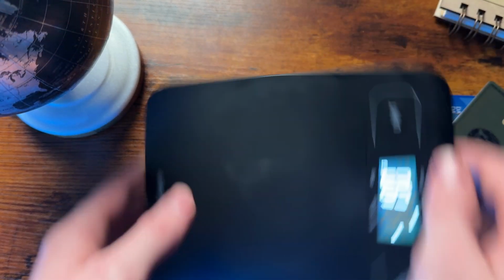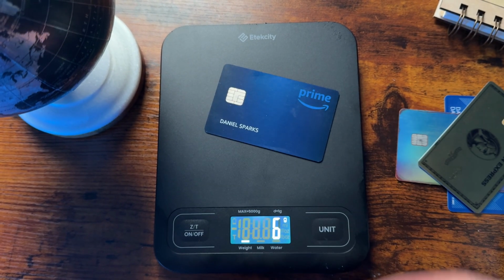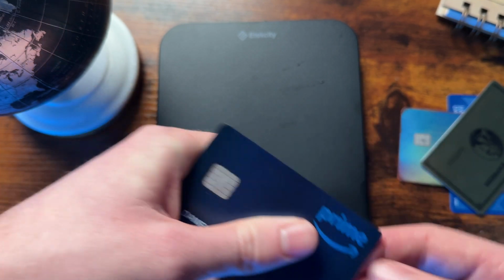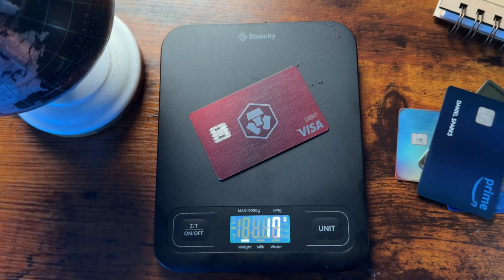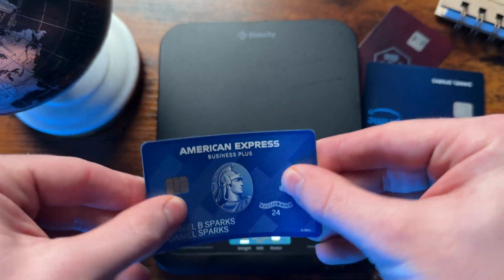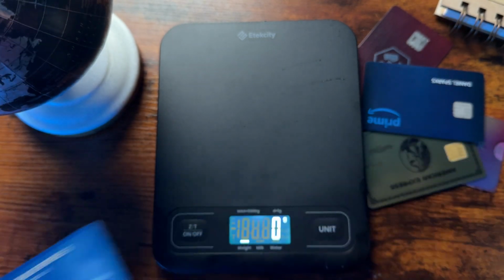I just realized this is upside down. Then the Amazon Prime Visa, 12. Because this isn't a full metal card, it's infused metal, so it's like a hybrid sort of. And then the Crypto.com card. I've never weighed this, but I expect it to be my heaviest card. Yeah, right at 18 grams, 17. So this is obviously just going to be your normal plastic card. It's not metal, for those of you who are wondering.